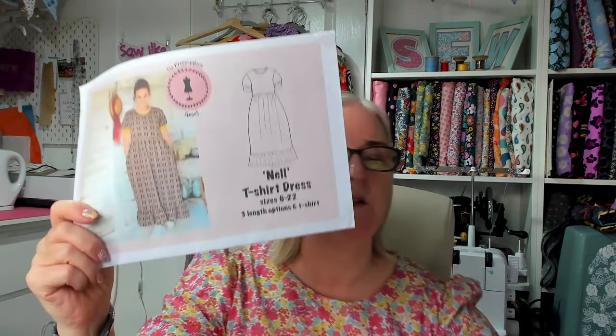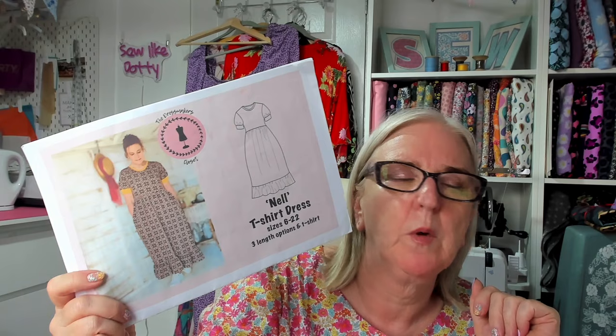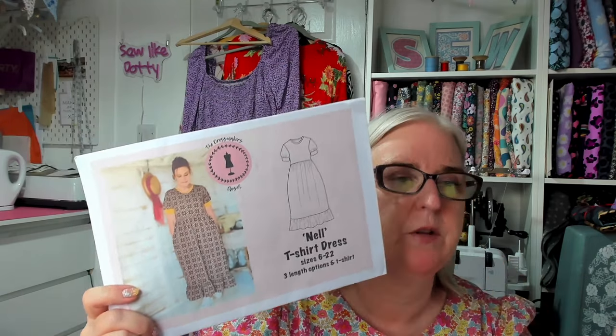When did this come out? Probably about a year ago, Jane launched the Nell t-shirt dress. I wasn't a brand ambassador for Jane then, I don't think I was. I can't remember, but I adore this dress.